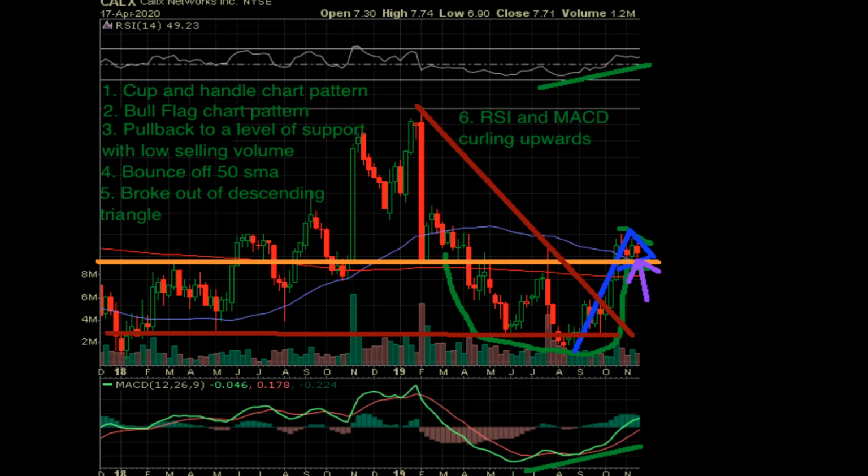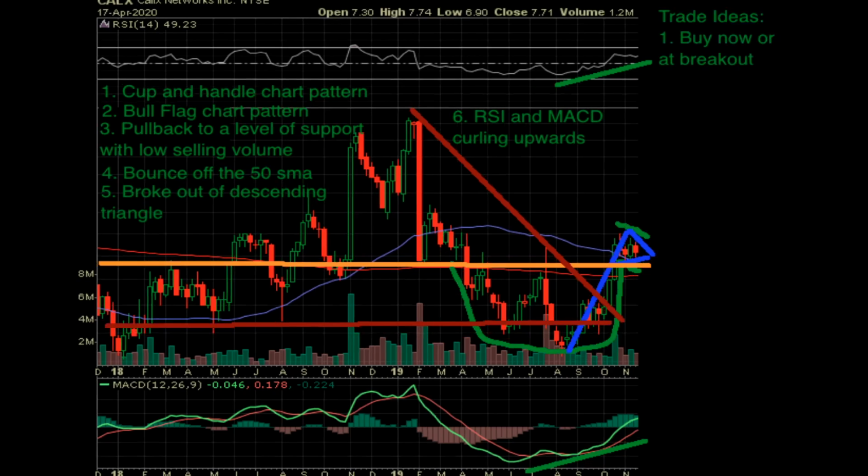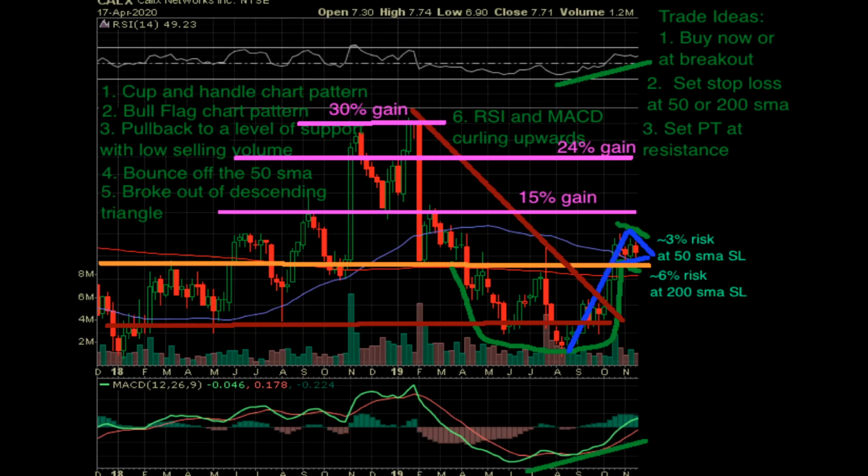And before I forget, we can see that the MACD and RSI are curling upwards. Now let's go over how I would take this trade. You could either buy now or at the breakout of the cup and handle. Set your stop loss at around the 50 or 200 SMA line, risking about 3 to 6%. Then set your price target on different levels of resistance. Potentially we could get anywhere from 15 to 30% based on this chart.